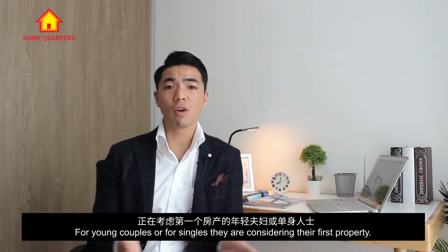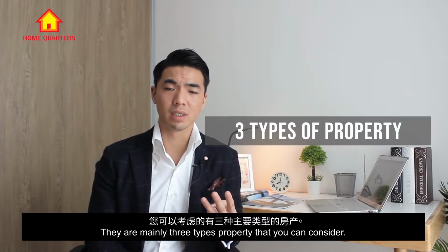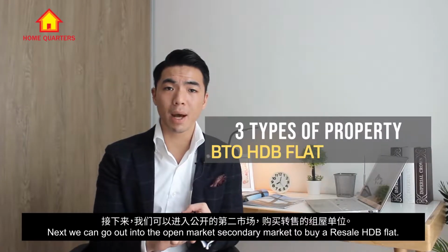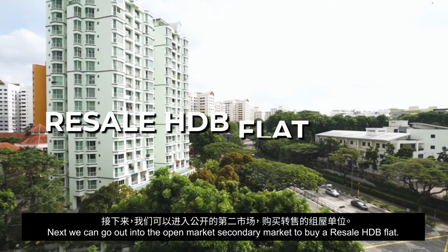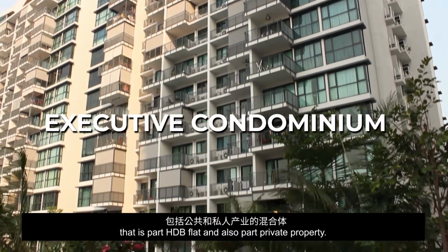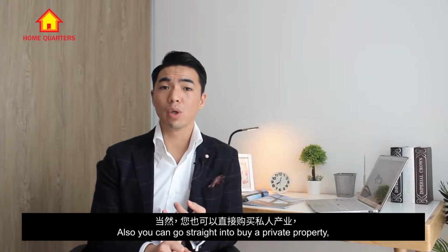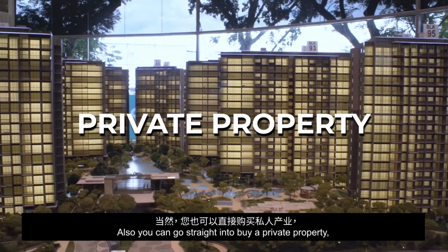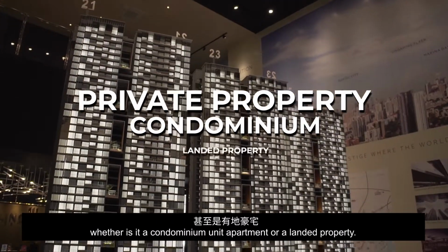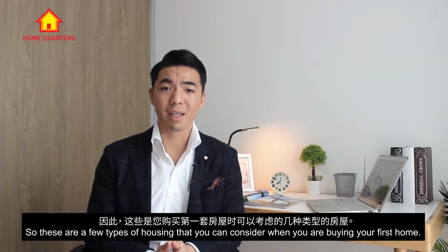For young couples or for singles that are considering their first property, there are mainly three types of property that you can consider. Firstly is the built-to-order HDB flat. Next, we can go out into the open market, secondary market to buy a resale HDB flat. Number three, you could also buy an executive condominium that is part HDB flat and also part private property. Also, you can go straight in to buy a private property, whether it is a condominium unit, apartment, or a landed property. So these are the few types of housing that you can consider when you're buying your first home.